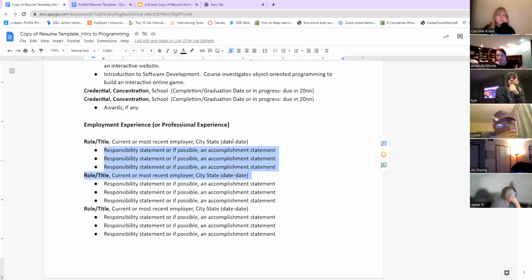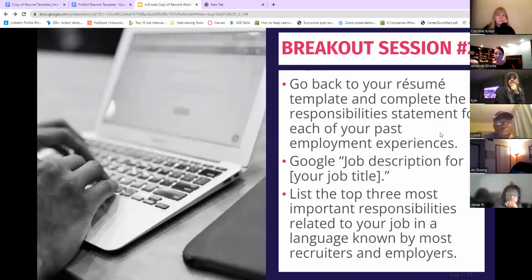If you want extra credit, actually it's not extra credit because you're going to do it later and you already have those responsibilities and you want to think about accomplishments, you can do that now as well. This is a section of the evening where I am, well, the whole evening I'm available, but I'm really here to work one-on-one on your document with you if you would like.